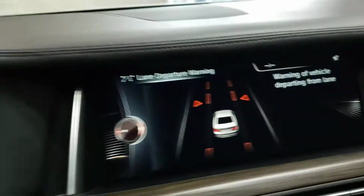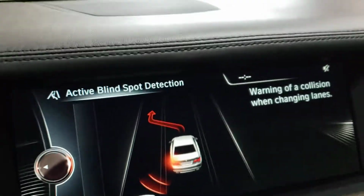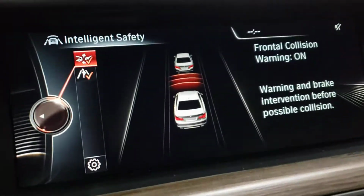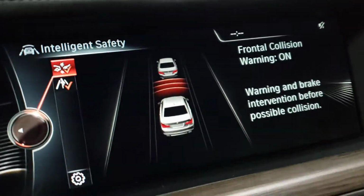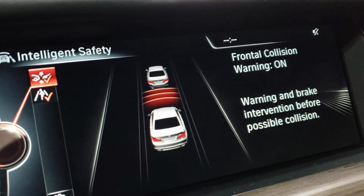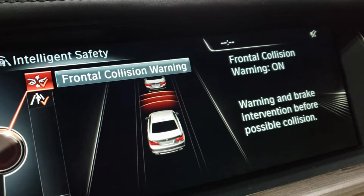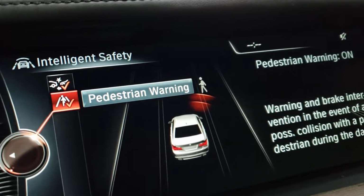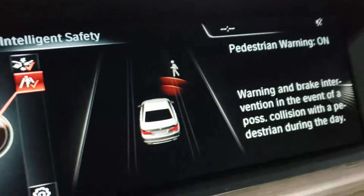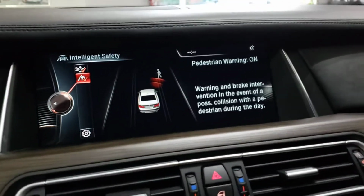Lane departure, of course. Active blind spot. Pedestrian intelligent safety. Frontal collision warning, so it lets you know what's going on. It'll actually stop for you. If somebody jumps in front of you, this car is going to stop for you and let you know what's going on. Every available option you can imagine.